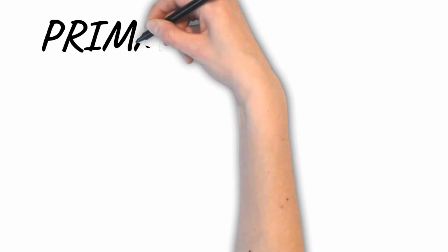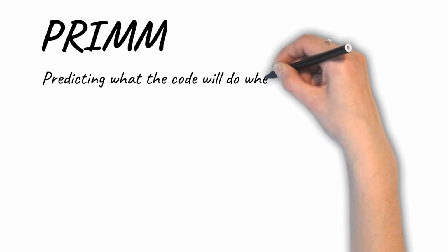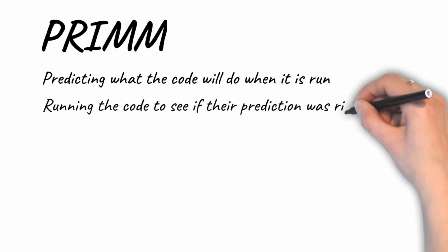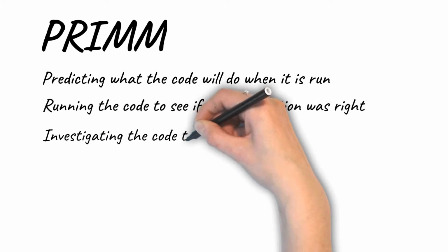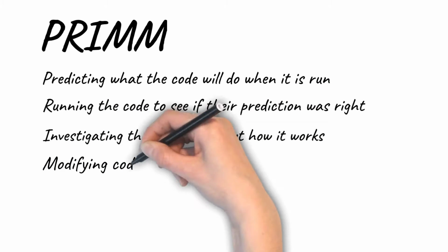After children have learnt a new concept, then we want them to go and really think about it deeply. And this is where PRIMM comes in. Predicting what the code will do when it is run, running the code to see if the prediction was right, investigating the code to find out how it works, modifying code, and making new code.